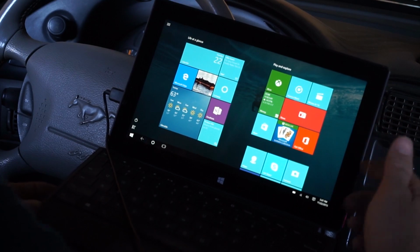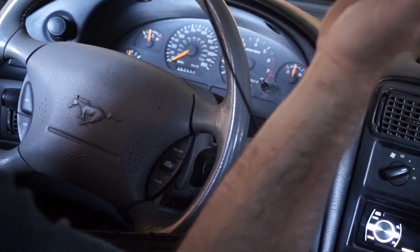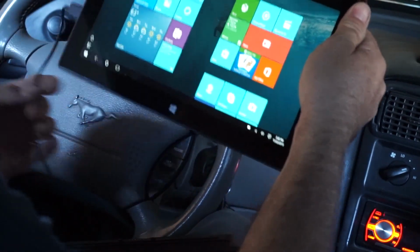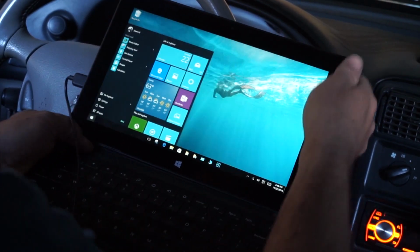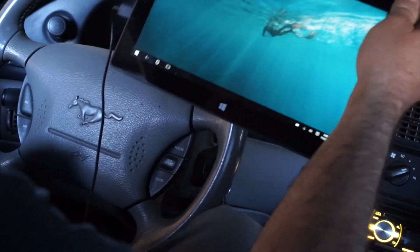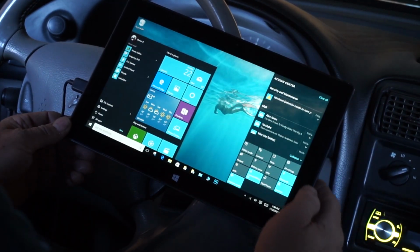By the way, it's the power of the Surface tablet. Small, yet it can run my program there. It goes to desktop when you put the keyboard on. I think my keyboard's getting a little tired there, and then it switches over to tablet mode. You could also switch them manually.